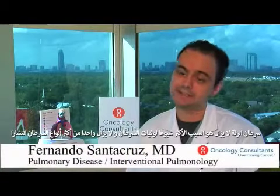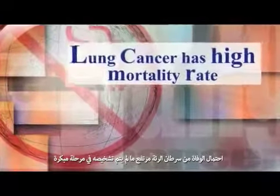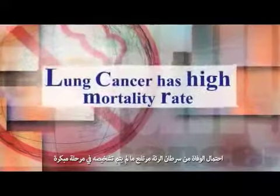Okay, so talking about lung cancer in general, lung cancer is still the most common cause of cancer deaths and is still one of the most common cancers. More than 85% of lung cancers are related to tobacco smoking. Unfortunately, lung cancer has a very high mortality rate unless it's diagnosed at an early stage.